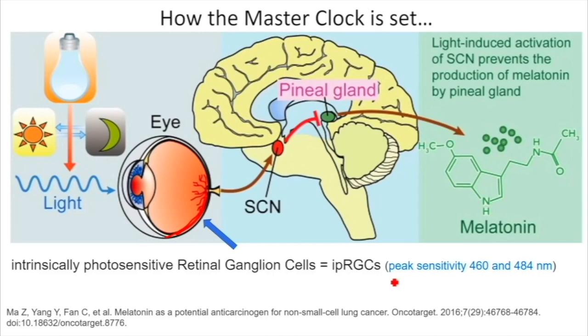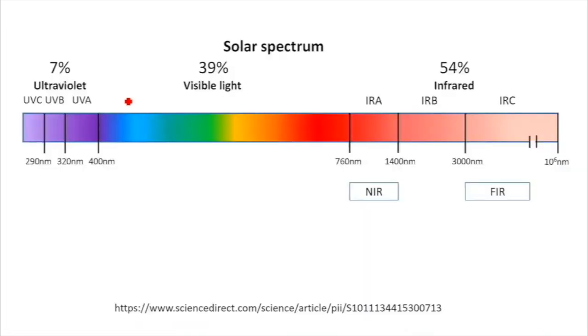Also realize that the peak sensitivity of those intrinsically photosensitive retinal ganglion cells is around 460 to 484 nanometers, which is basically in the blue section.